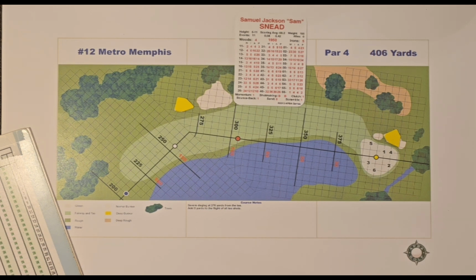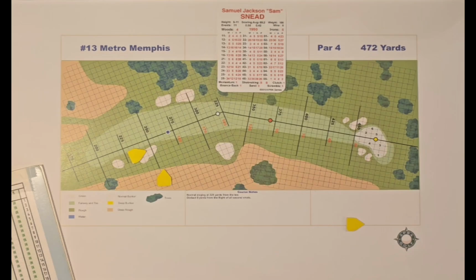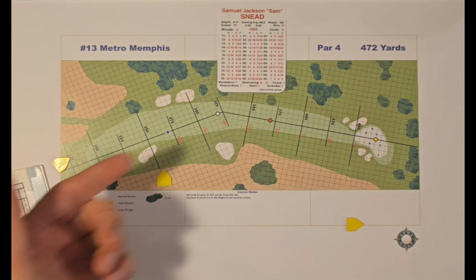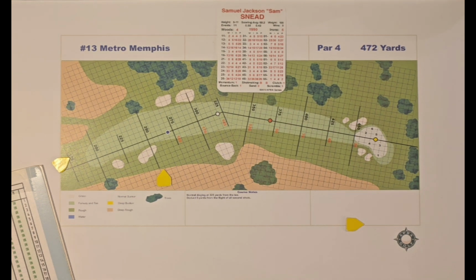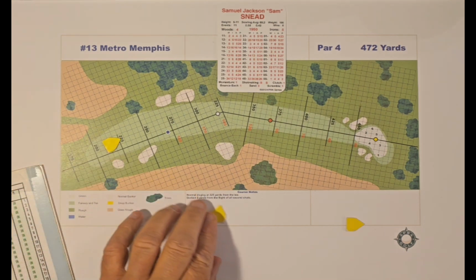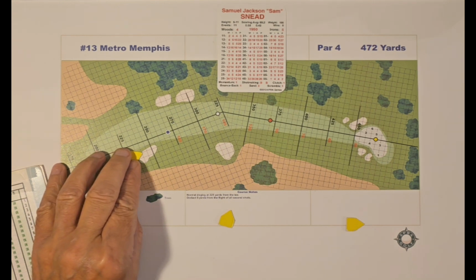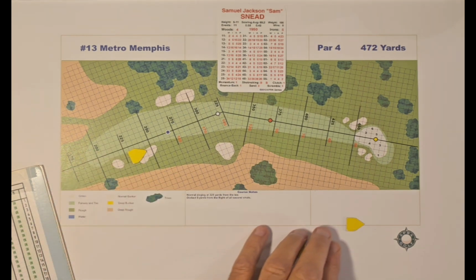And after 12 holes, Sam Snead sitting at 4 over par as we head to hole number 13. Hole number 13 for Sam Snead, coming off another bogey, standing at the tee. Going to aim 10 to the left, 3-wood, and try and get it down in the middle of the fairway. Roll the dice. 56-16. Hits at 230. Goes right 20. 5, 10. He rolls it into the fairway bunker.